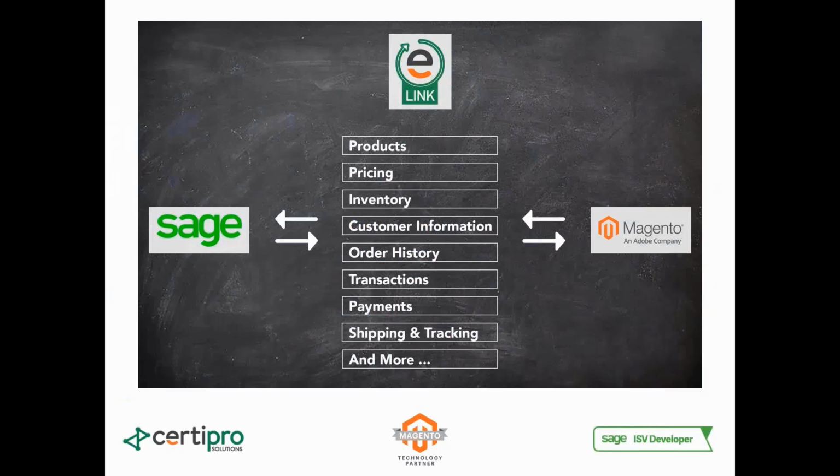So Certapro has created a product called eLink, and it's a syncing technology that is a powerful tool which synchronizes data both ways. So now your Sage X3 product and customer information can be updated to your web store or your web portal 24/7. Your online orders can now be created in X3 and are ready to be processed within minutes. And this is all completed without running manual batch jobs or any manual export, import procedures.